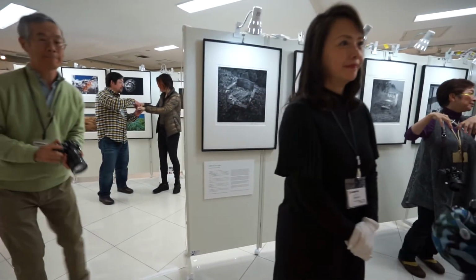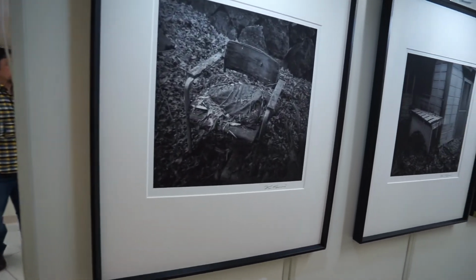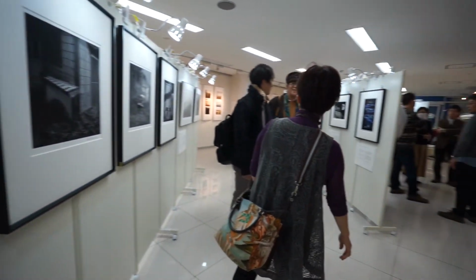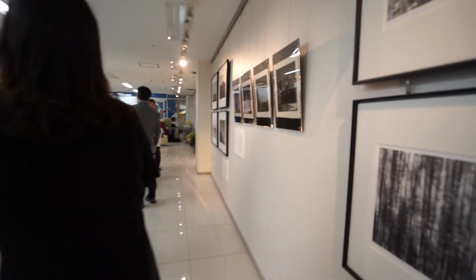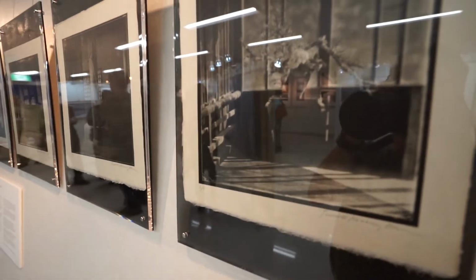This is Sound of Silence by Koji Sasaki. These are documenting an abandoned school. And this is one of the directors, Everett Kennedy Brown. He does wet plate collodion work. These are reproductions of the plates.